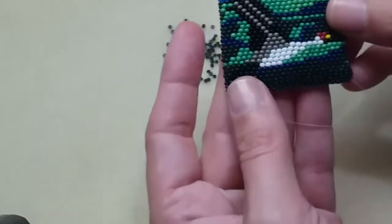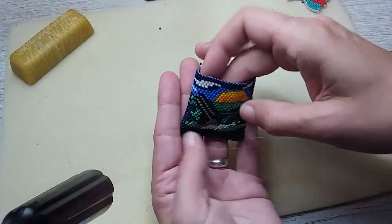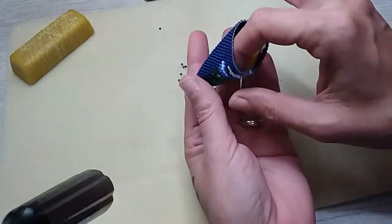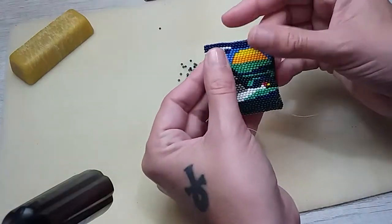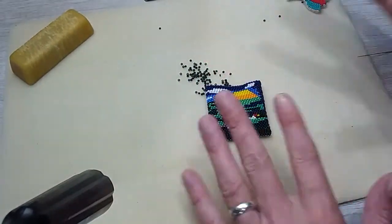And now your bag should be all sealed up. Look at that. Oh, that's awesome. Okay, see the inside? It's all sealed up, sealed up like a bag. Perfect. So your bag should be all sealed up, and that's that part of this.